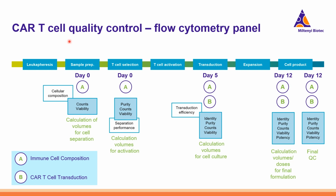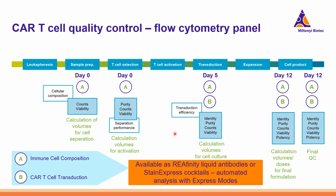If you just have a quick look at the standard CAR T-cell manufacturing process, starting at day 0 here with sample prep, and on day 12, the cell harvest and the formulation of your drug product, you see that on at least 5 different occasions, you will need to read out the immune cell composition, here highlighted by panel A. And on top of that, you will also have to regularly check on the CAR T-cell transduction efficiency by panel B. And if you can now take advantage of our REAfinity technology, and even use stain express cocktails combined with fully automated analysis by the express modes, this will not only speed up your experiments substantially, it will also boost the reproducibility of your experiments.